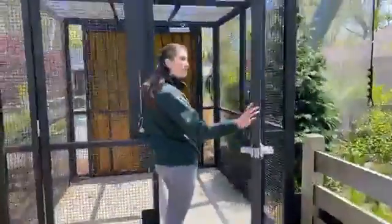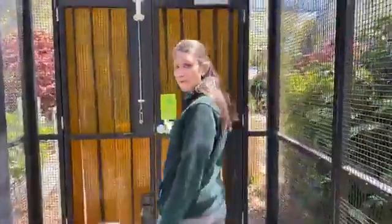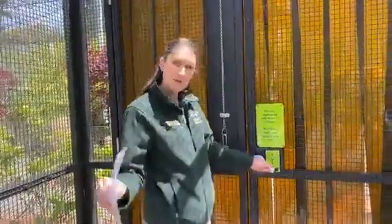Well, we're going to come through here. We have a two-door system because the birds in here, we want to keep them nice and safe. So we make sure that one shuts before, and then we come through. And we also have this special fun door to come through as well.